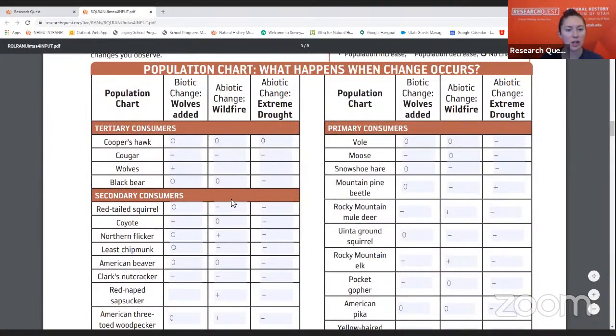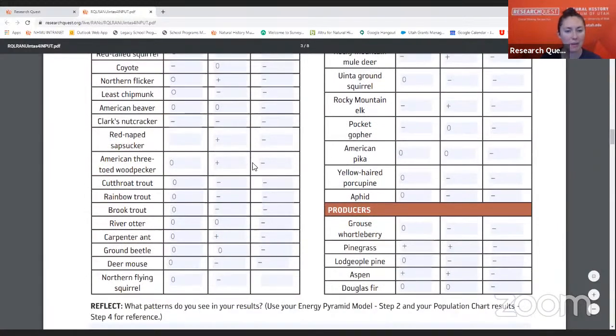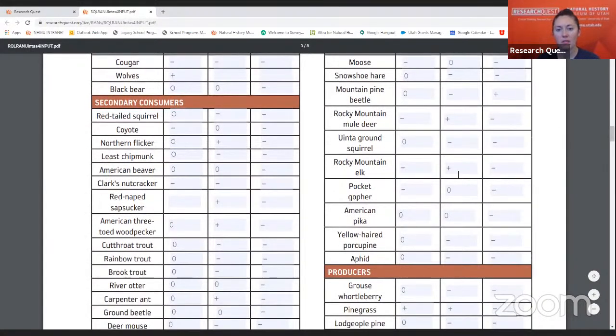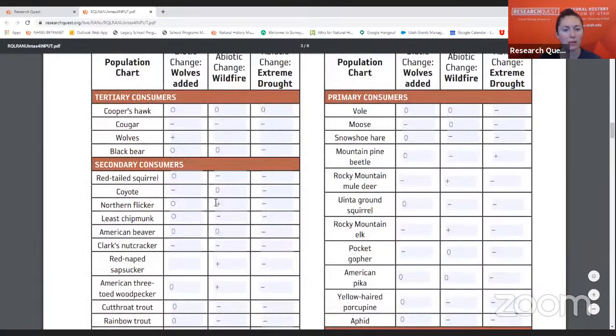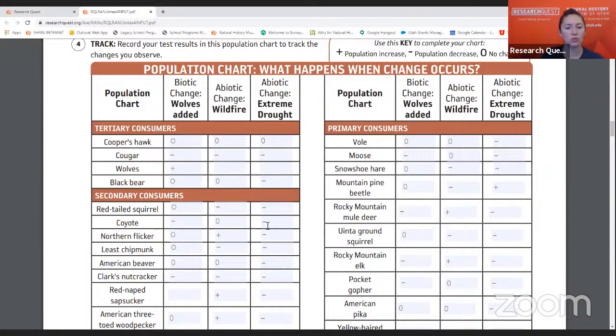Now, abiotic change like wildfire certainly had more negative impacts. So we saw more populations decline. We noticed a handful of populations that would possibly do better in a situation after wildfire has occurred. Okay, so changes to the environment would mean Rocky Mountain elk and Rocky Mountain deer, it looks like their population might increase if there was a wildfire, but certainly many would probably decrease, it looks like. All right, now the most shocking change, I thought, would be extreme drought.